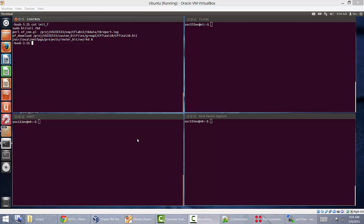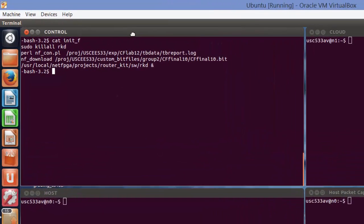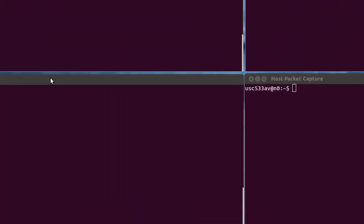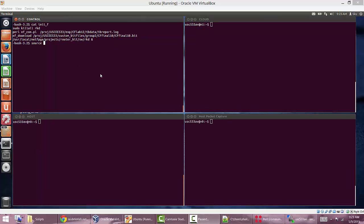Let's look into the working of our cloud system. Our Verilog files are synthesized in Gen 6 servers at ISI and the bit file is generated. We have laid out a small network topology in the data lab to verify our system. And this window represents the control node of the NetFPGA in the data lab. These two are the nodes representing host and the cloud system. And we'll use this window to capture the packets leaving and arriving at the host.